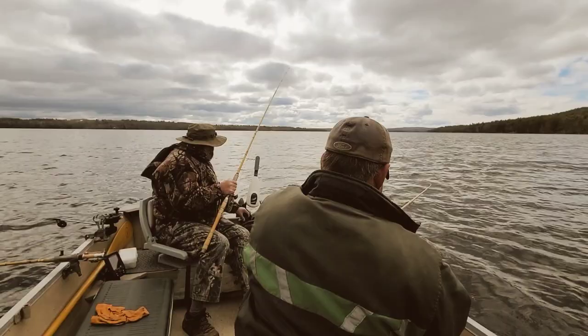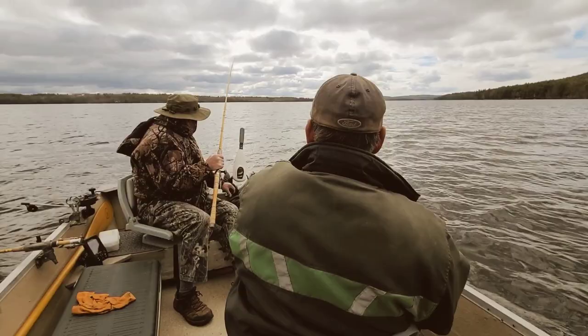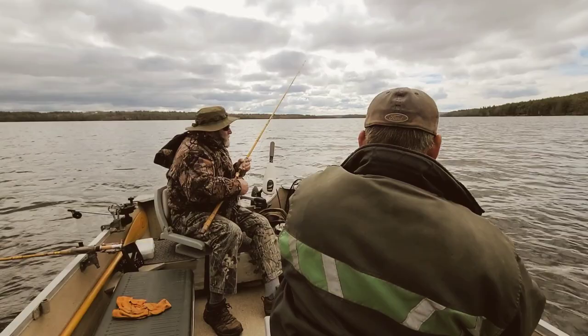It's a wee lad? What's it feel like? It's a wee lad, yeah. Right. So we got another fish on here. We're thinking it's a pretty small one. Fluttery little thing. We just put this lead core out. It's running about maybe 10, 12 feet. So this will be a third salmon.